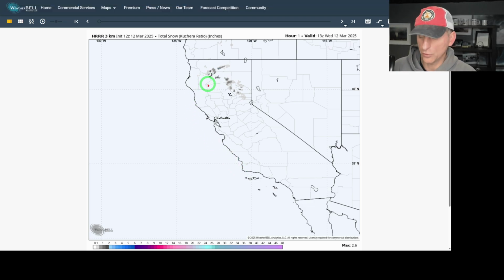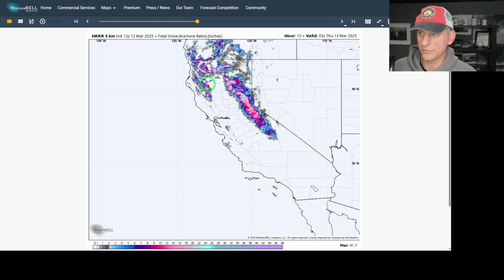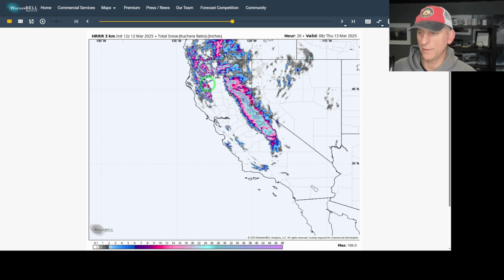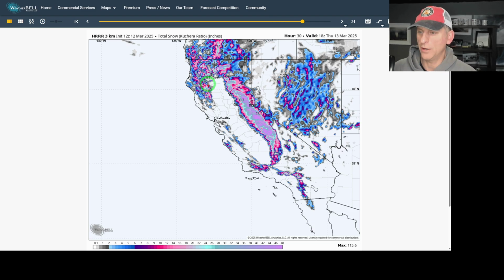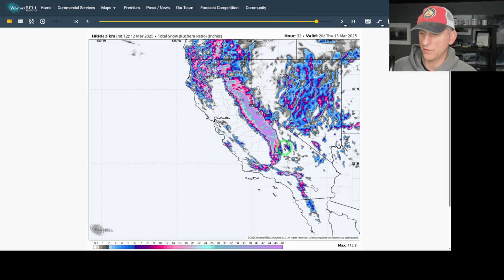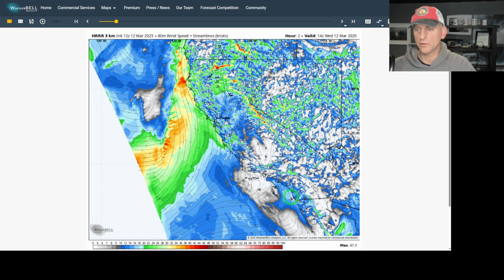And now total snow share ratio in inches. This is the high resolution model. You can see this snow is flying as you go through the day, the afternoon especially, and then through tonight, piling it up, road closures, chain controls, big time delays, all the way on in through Thursday. Showery weather continues on Thursday, no doubt adding to some of that snowfall there as well. And this wraps up at 22Z on a Thursday. So that's about 3 p.m. But yeah, a lot of snow incoming for the higher terrain. And windy as well with the frontal system.